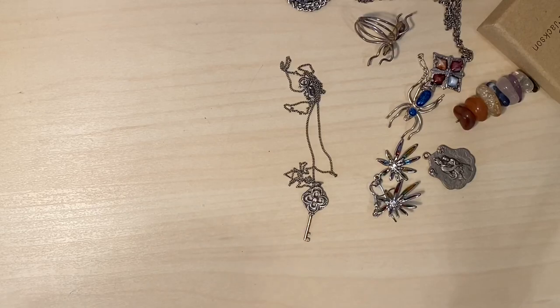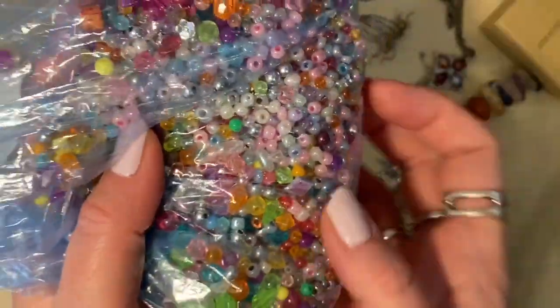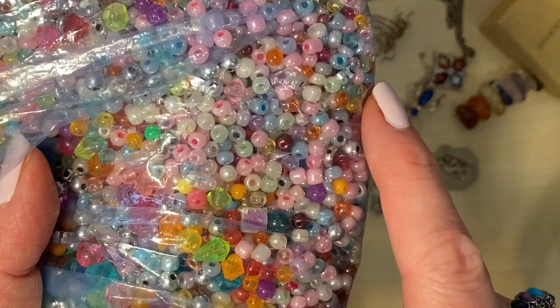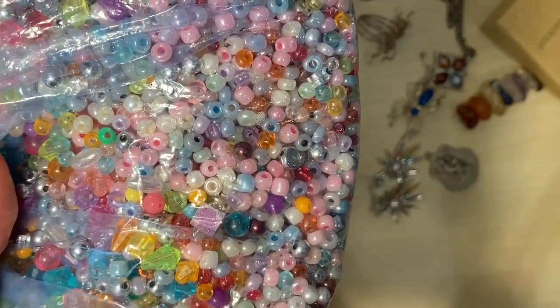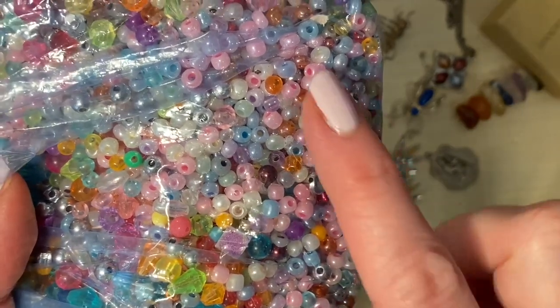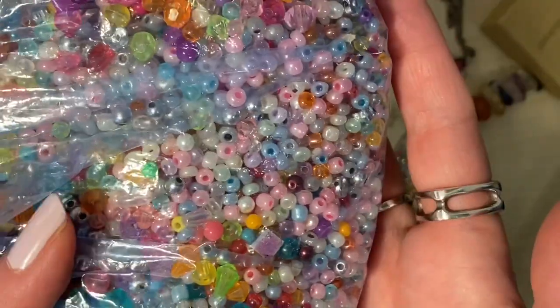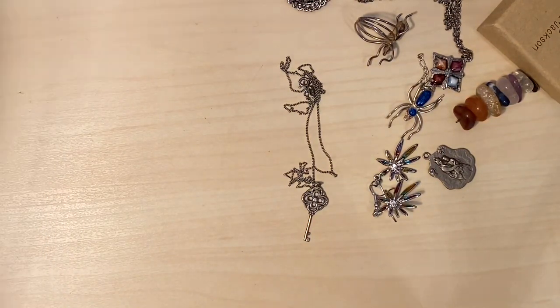What else did I get? I picked up this bag of children's beads because these large type of seed beads I use to make hoop earrings, and they're really pretty colours. They kind of go, you know, we've got the Barbie film coming out, mermaid core's a big thing. I thought they would make some really pretty hoop earrings, so I paid £1 for all of that, and what I don't use will go into my children's workshops.